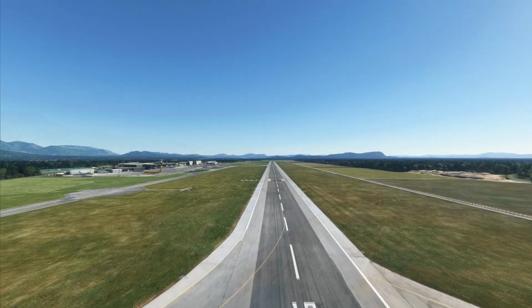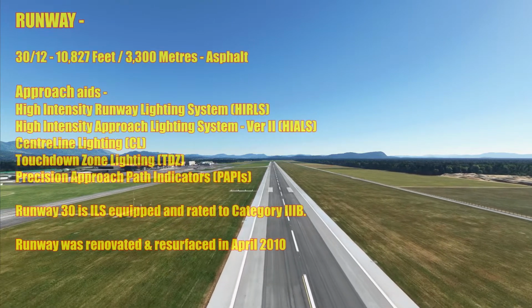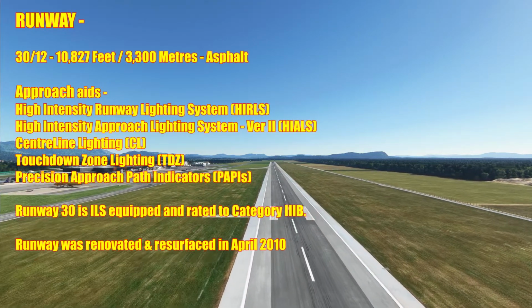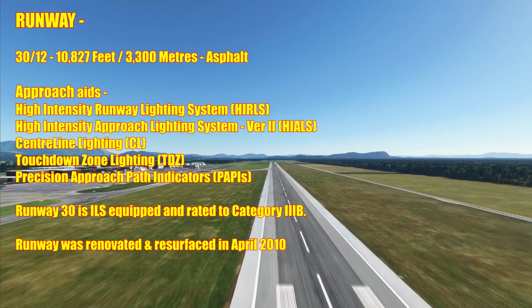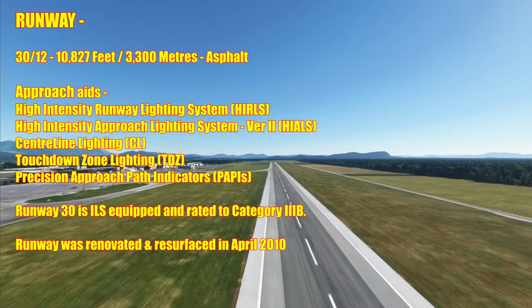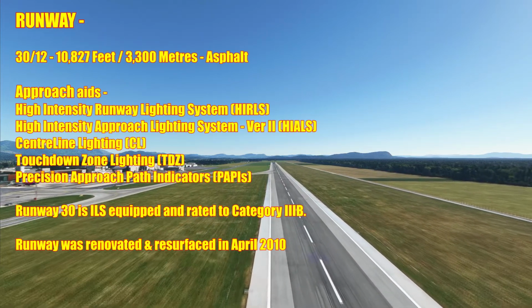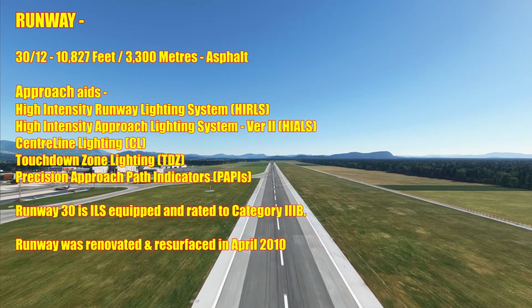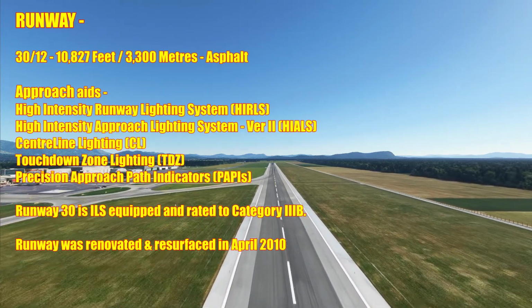So the airport has a single runway, 10,827 feet or 3,300 meters long. It's fully paved with asphalt. Runway 30 is equipped with an ILS approach, which is rated to category 3B. So that's the highest category for near zero visibility approaches. NDB and VOR approaches are also available.